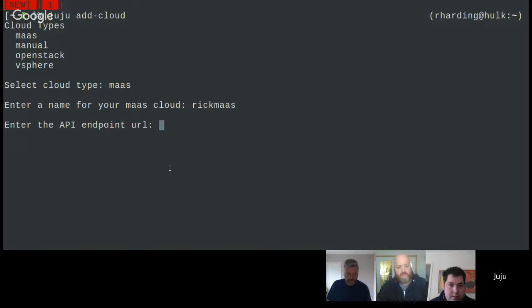I was rebuilding my MAAS setup over the holiday break, and so the team that was using it moved the DNS entry that I had for my MAAS. So it's behind an IP address, and I don't know what it is off the top of my head. So you would normally enter .com/MAAS.